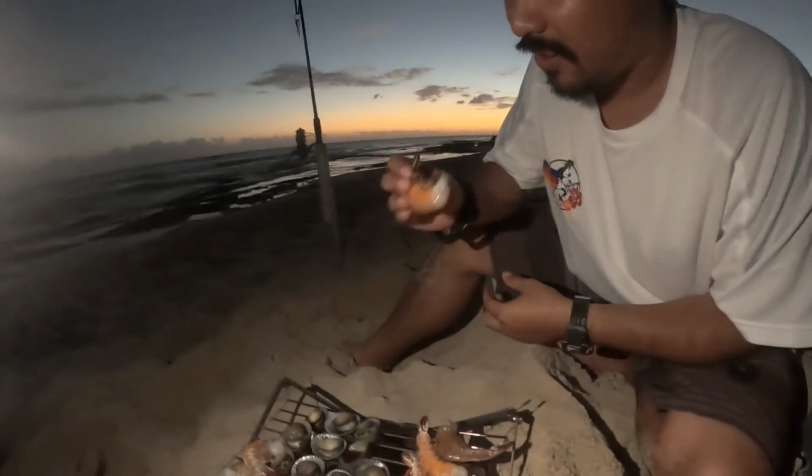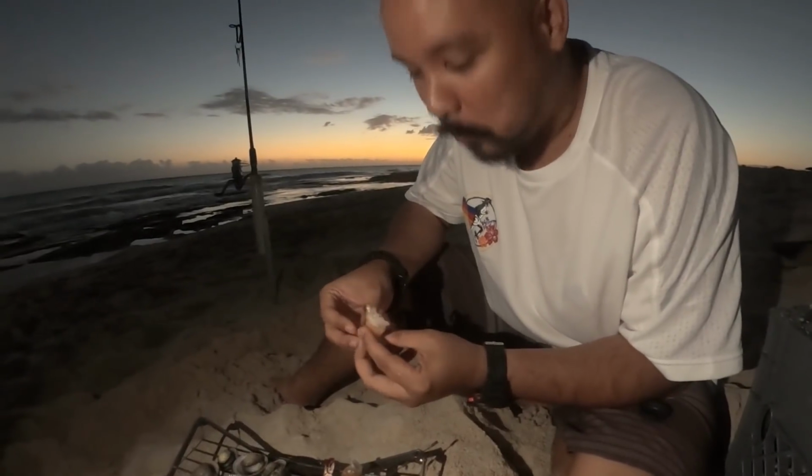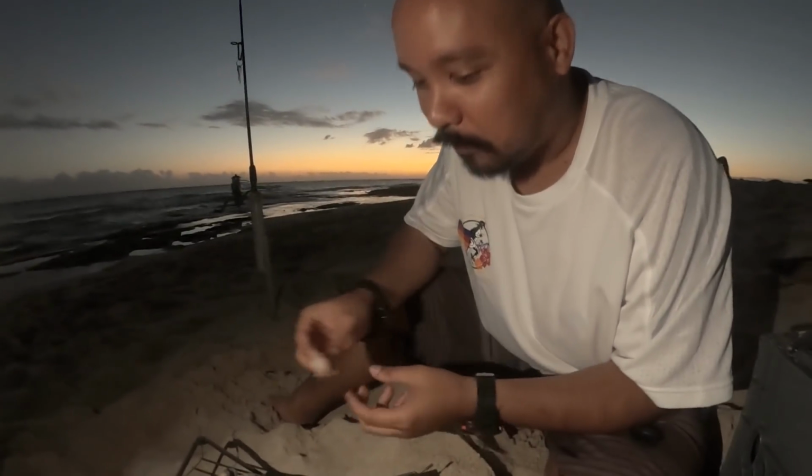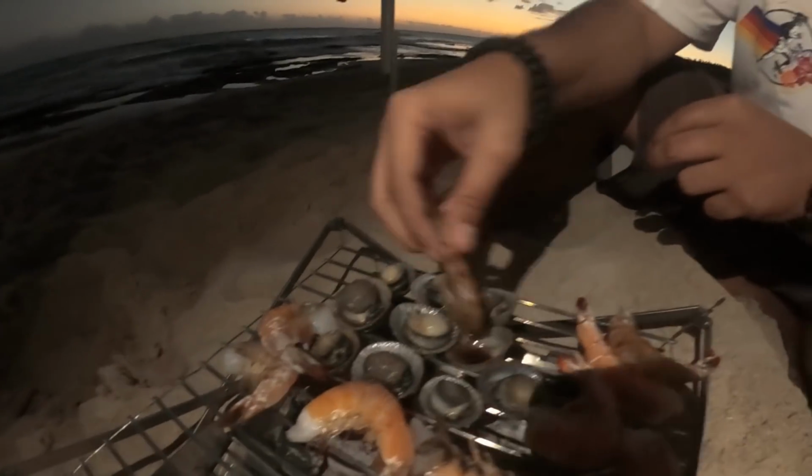Let's go for the shrimp. Shell and all. Some shoyu, put a little bit of that flavor. Oh, big shoyu bowl. Oh, perfect poo-poo for the end of the day at the beach. Opihi dipping sauce.